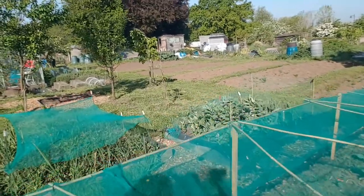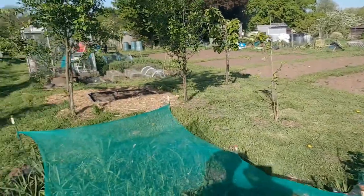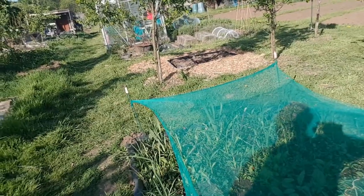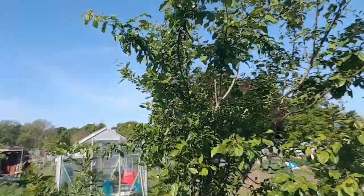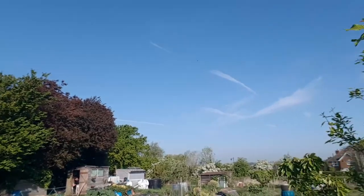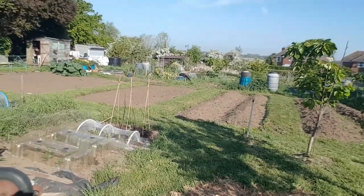Look at all this. Broad beans and elephant garlic there going away, can you see? And this one needs a few weeds pulling out, but I think they are ordinary garlic. And fruit trees, apple and plum, and rhubarb, which is just about popping through now. So, what do you think of that then?